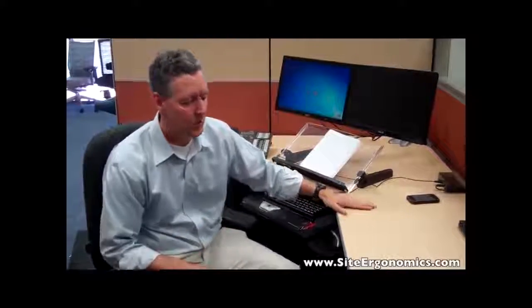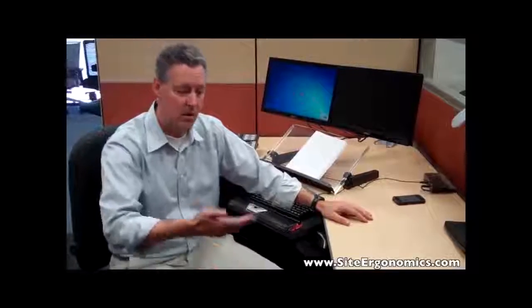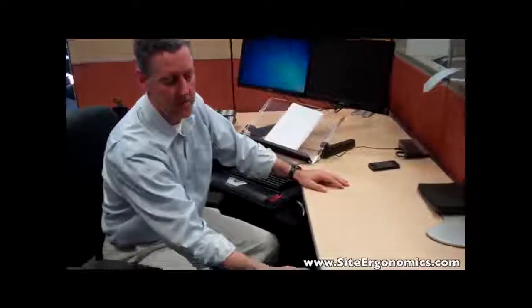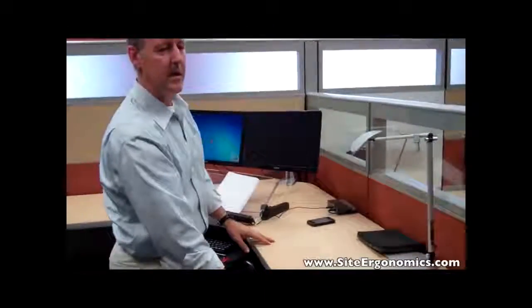And this is a WorkRite Sierra desk. And what's really cool about this is that it's an electric desk, and it will go from sitting to standing at the push of a button. So on the side, there are these little buttons. And what you can do is stand up and bring the desk up to a comfortable height for you.